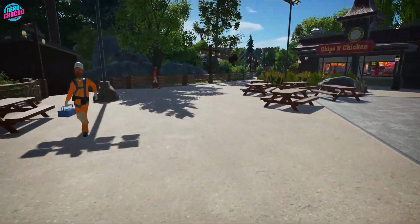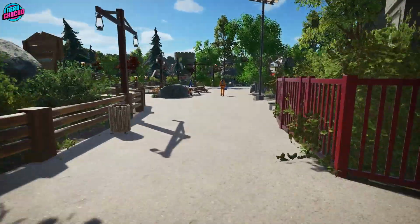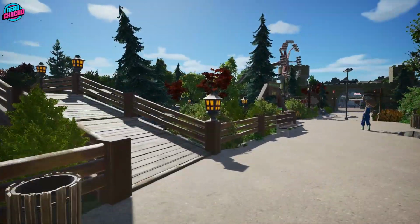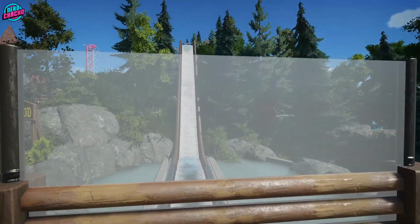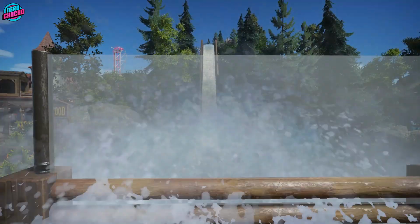Okay, so we're going to come out this way. We're not going to go on the log flume, but we are going to see the log flume. I think it's only fair that we do the log flume justice because it has an exit path splash. Yes, I love a good exit path splash. Oh, you put a glass thing up, Spyke. Come on. Let your guests get wet.